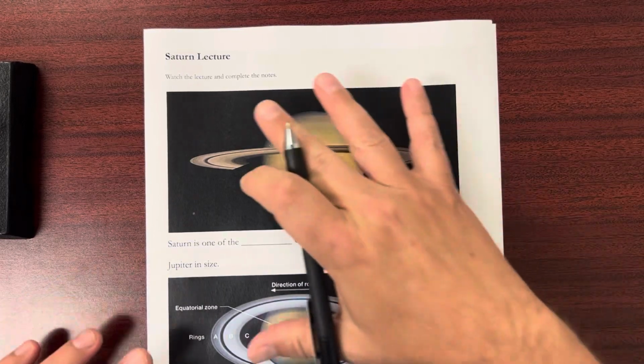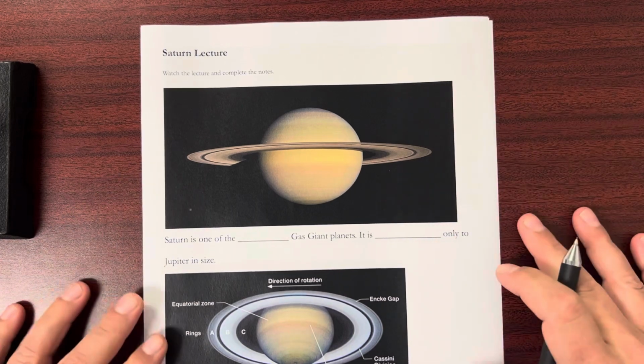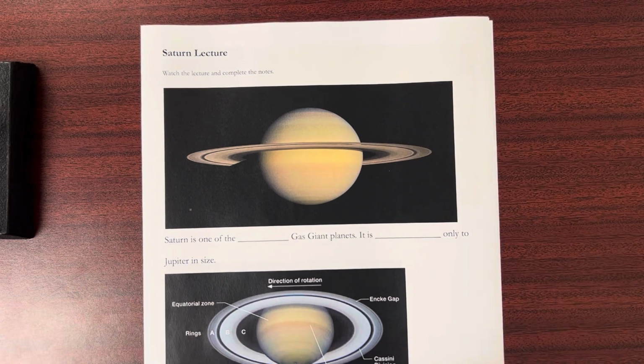Hello, today we're going to talk about Saturn. So I'm just going to go over some basic features about Saturn and some of the more interesting things.